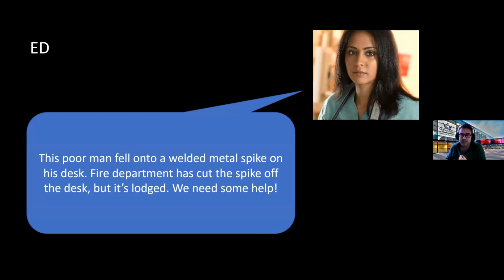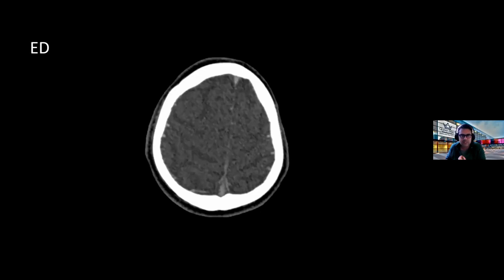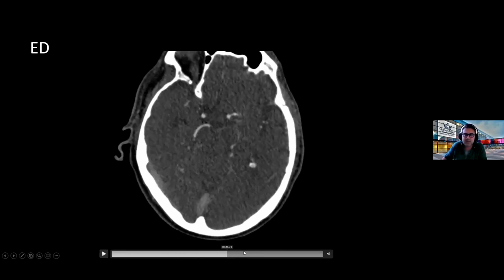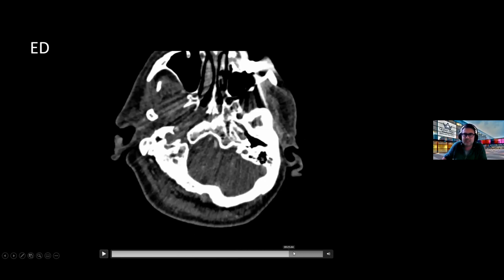and we're going to need a bit of help. So you do the CT and the scanogram and you think, this is not in a very good location. It's going right through his orbit. So we're going to do a CT scan, and again, we've done a CTA, and you can see from the CTA, if we come down to the level of the orbit, it's actually scraped on the underside of his globe.